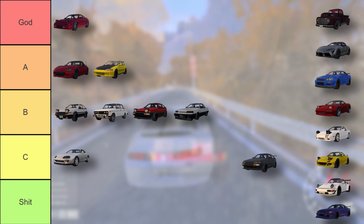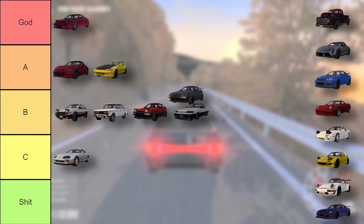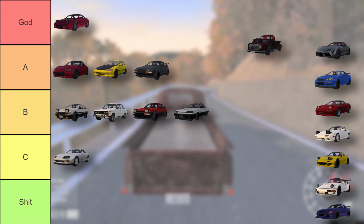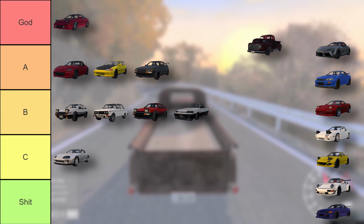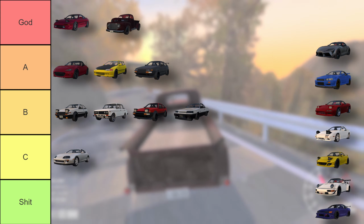The AE86 Drift is next. Out of all the 86s, this is definitely the best one. It's nice and light, but randomly understeers for no reason, so in A tier it goes. Next is a truck. I never saw anybody using this, but it's genuinely an underrated car. It's really light and snappy and might be even faster and snappier than the MR2, but the only problem is you can't see anything because it's so big. If you're a first person user, definitely try this car out. It's easily a God tier car.